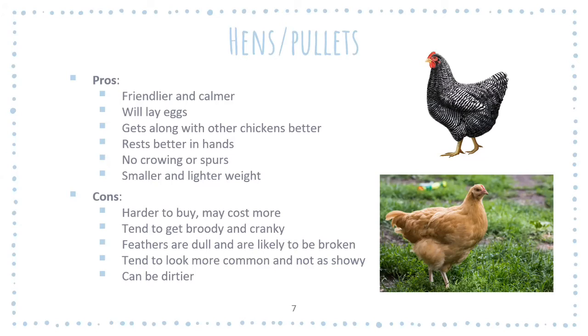The cons are that they're harder to buy and may cost more, just because people do want them to breed with or to have eggs. So you just have to be prepared for that going into them. If they are in the mood to brood, which is where they sit on their eggs and try to nest and hatch out chicks, they get really cranky. If you can keep your hens off of these nests and keep them interacting and not really give them a choice to go, as we call, broody, then they tend not to get as cranky.